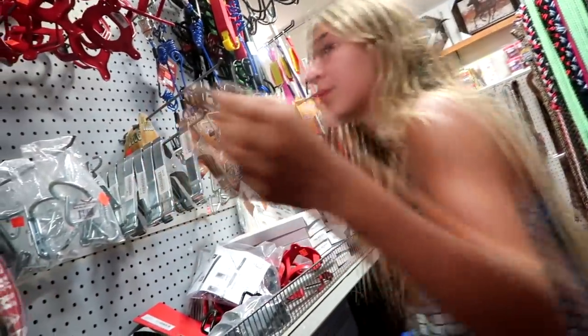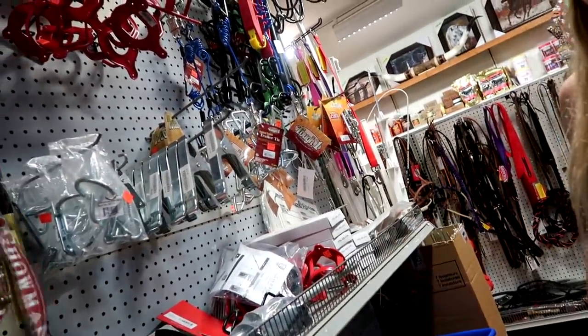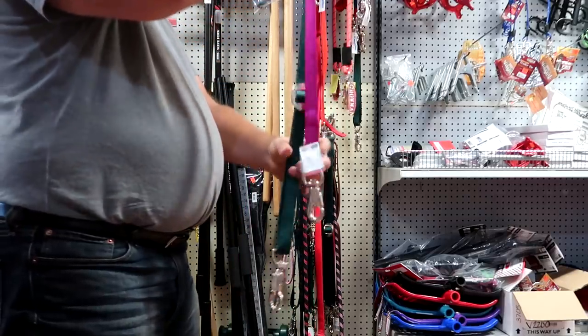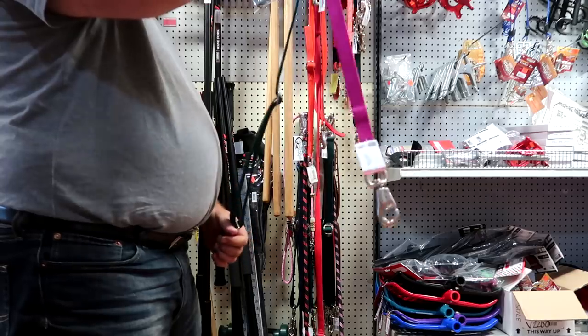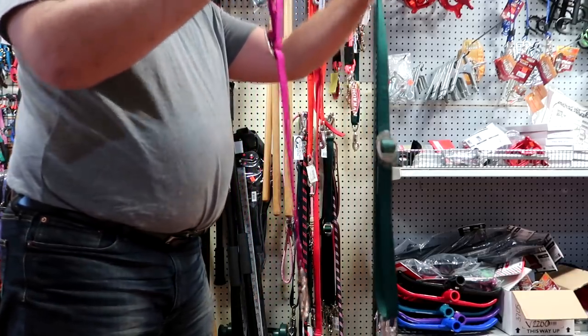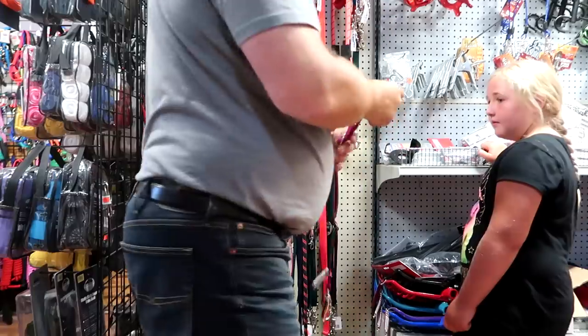I'm pretty sure you can lengthen them. Can you lengthen them? You could lengthen it, but. Pink. I want pink. And adjust it. I don't know. Which one? Alright, we'll settle with that. If it doesn't work, I have to get back. Alright. We got one thing, now we're gonna go find another.